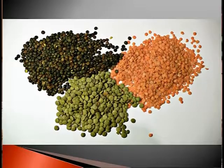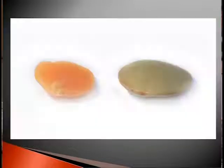We have a lot of things to get to today, so let's talk about the lentil really quick if we can go to our slides here. Lentils come in a variety of different colors. They go from orange to green to even black lentils. And this is actually a picture of what the little kernel looks like. I guess you could call it a kernel, but technically it's a seed. The seed looks like this.